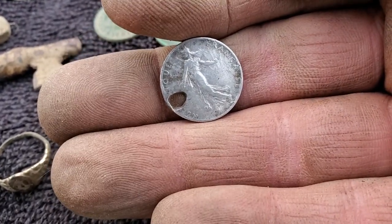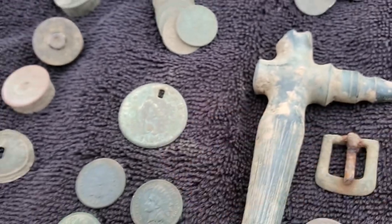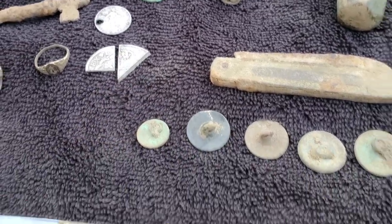I don't know what it says, but it's a pretty coin. Check that. A hold coin there. And a hold coin there. You got two hold coins, but this right here, it's the find of the day right there. That is unbelievable. Yes. Unbelievable.